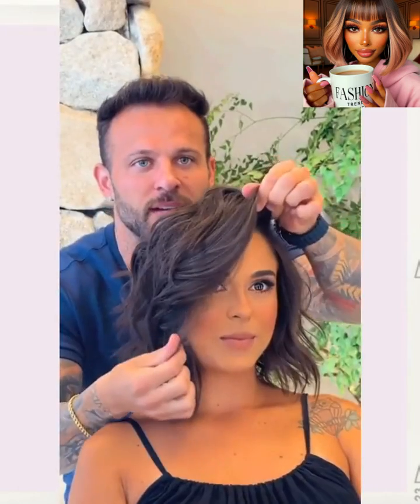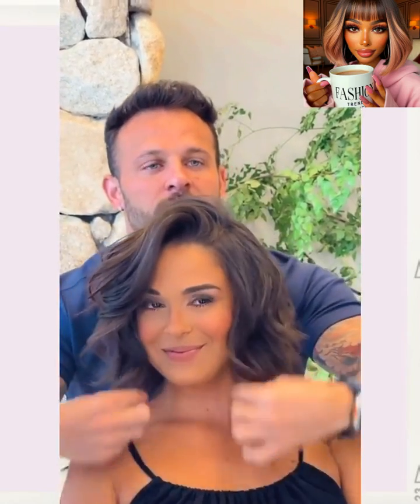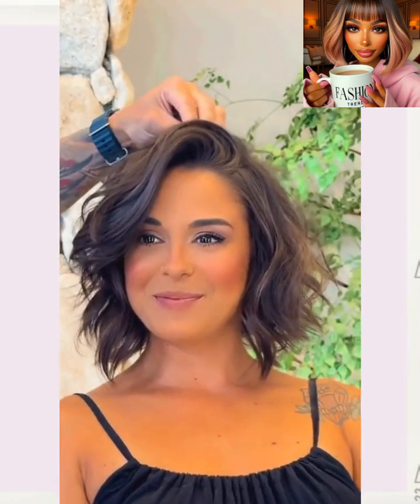Ooh, she did add some color here as well. Wow. Absolutely gorgeous makeover. She looks beautiful.